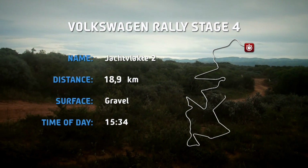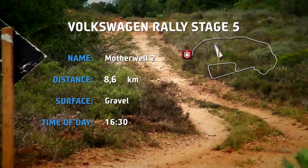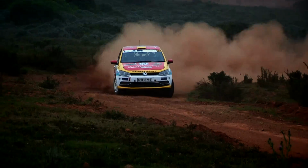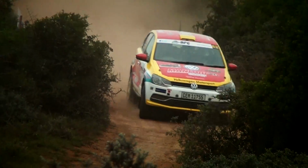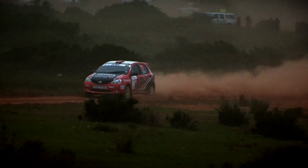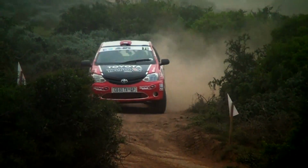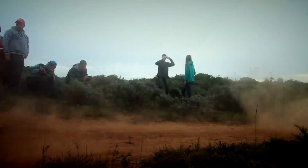Next up was a second charge through the 20.5 kilometer long Jachtvlakte, followed immediately by a second run through the stage known as Motherwell, which had served as the opening stage earlier in the day. For Paul Franken, these 2 stages offered a supreme opportunity to close the gap to Bottrell, a task that is usually easier said than done. As it turned out, Bottrell had other plans, and the Yato driver stretched his lead over Franken by just over 20 seconds on stage 4, clearly not what Franken had in mind.